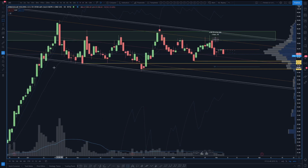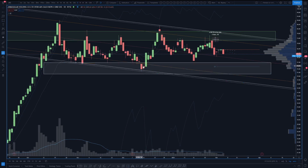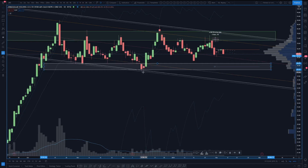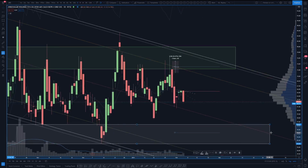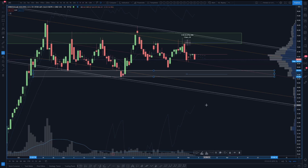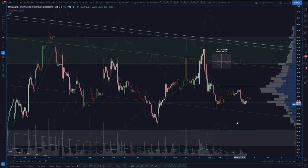So let's just draw like a zone, I guess. We don't really need so many of these. Makes the chart look kind of busy. And let's use this low here. So ideally, we'll get hourly oversold conditions into this level here. I wish there wasn't this little bounce here, honestly, but you do. Let's see. And you would.